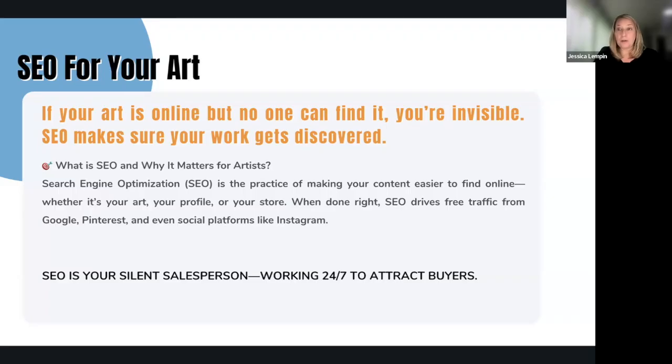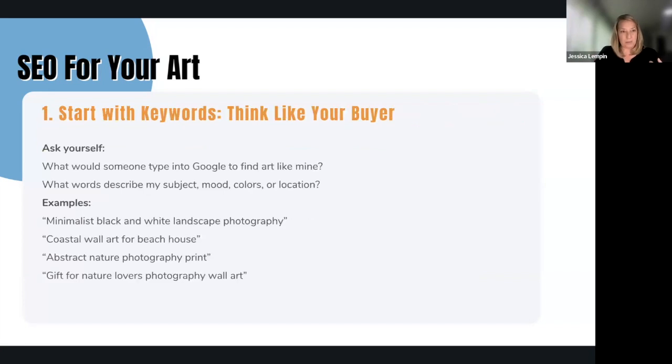Now, how many of you have actually looked into SEO and tried to help your work be seen? Not many of us, because we don't think that way, right? We're all about the art. Focus is on the art. But you need to expand the thought pattern to be able to hit your goals. So how do you move forward?